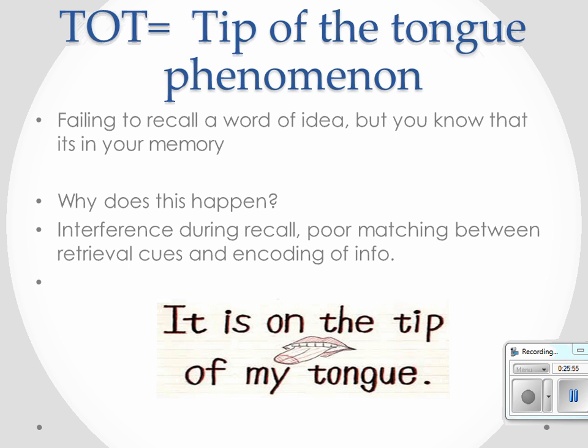It's failing to recall a word or idea, but you know that it's in your memory. This probably happens to you all the time. Like it's right on the tip of your tongue. All right. Why does this happen? Well, interference during recall, poor matching between retrieval cues and encoding information. So you're struggling to find those associations. You know it's there. You're struggling with finding it to get it back out.